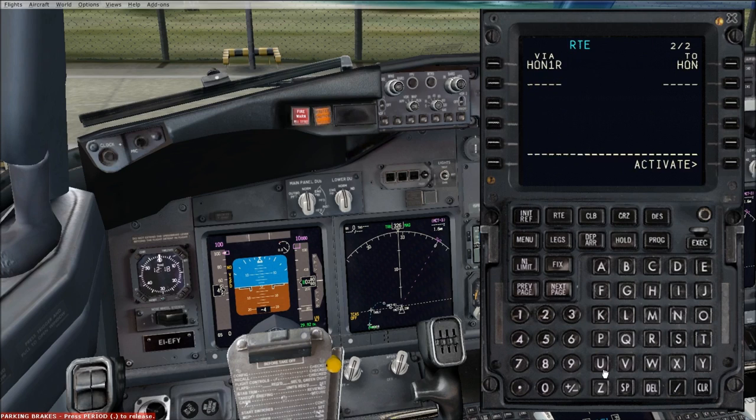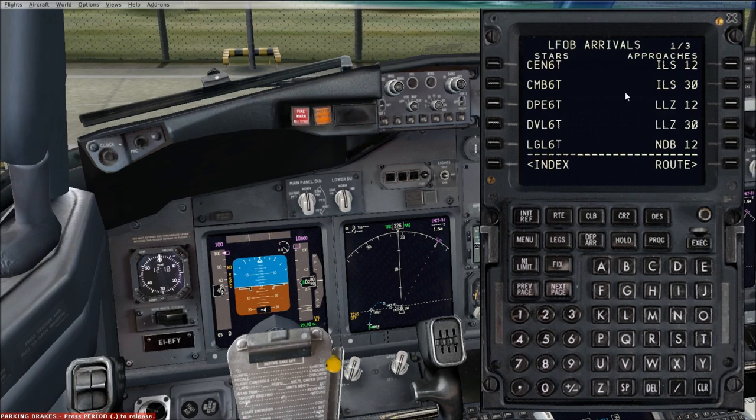Then we're going to UN615 to MID, UL151 to SITET, Sierra India Tango Echo Tango, and then UN859 to DVL. There we go, and we'll just plan the arrival now.